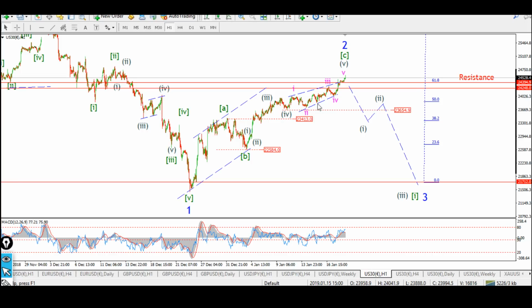It's hard to call this one right now. You could still count this as an ending diagonal, I think, in the Dow. In the S&P it has evolved into a clear 5-wave pattern, but the fact that we have overlaps here, and we've got a 3-wave pattern in the internal there, so I'm still thinking that it's an ending diagonal. We may even have a turn before the end of the day here, and I'll be able to update you on that in tonight's update.